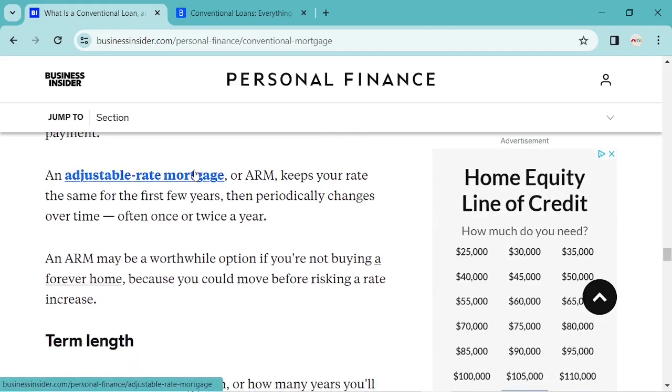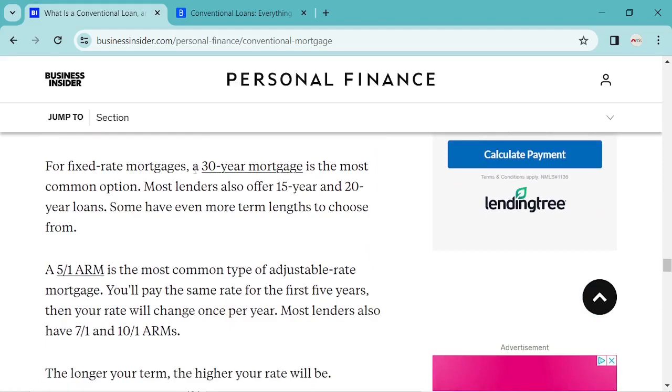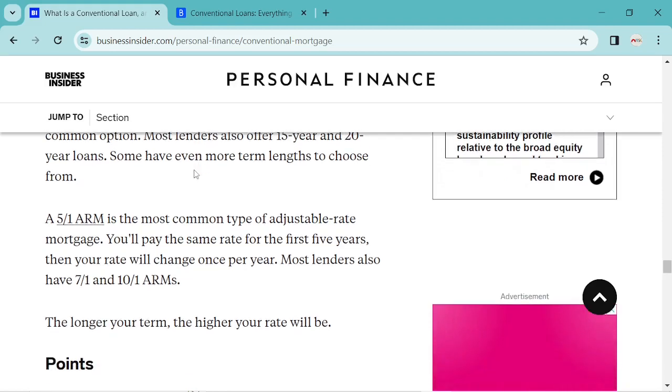So this one, they have a good example down here. Let me see if I can find it. Oh yeah, if you have a 5-1 ARM, this is a common type of adjustable rate. That means that for the first 5 years of the mortgage, your rate will stay the same, and then it will change after the 5th year, and it will change once every year. So that's the 5-1. That's what it means. 7-1 is the same, it stays the same for the 7 years, and then it changes every year. That's also the same for the 10-1 ARM product. Now those are the adjustable rates in conventional.